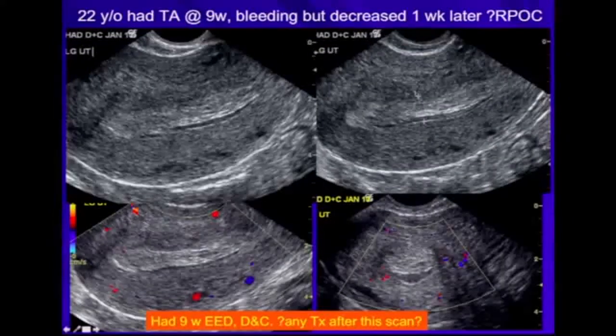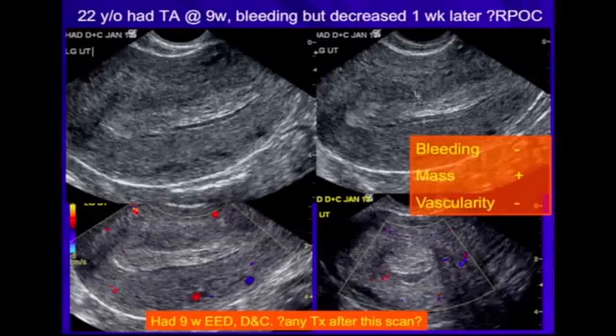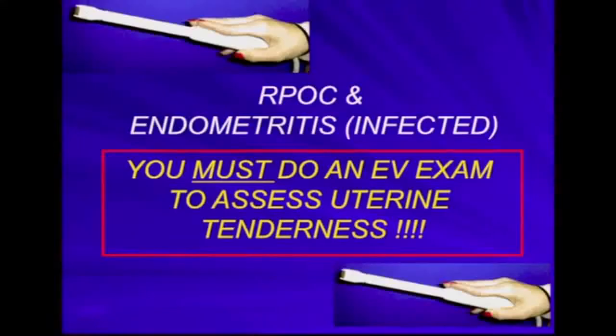A woman who was 22 years old had a therapeutic abortion at 9 weeks, with some bleeding that is now decreasing. So does she have any retained products? She has a widened endometrial stripe, some echogenic material, no increased vascularity. How are you actually going to treat this patient? She has no bleeding, maybe a little bit of a mass, and no vascularity. So you may well want to treat this patient conservatively.